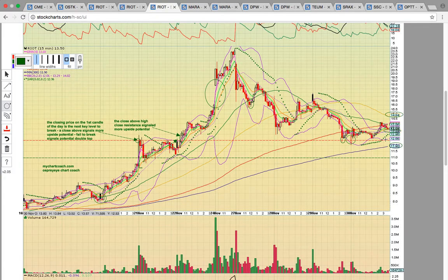If it drops below the middle Bollinger Band, that's going to signal downside risk. It could drop down to this 300 simple moving average at 1190. That is the downside risk of this whole setup right now. That level is likely to hold. If the 300 simple moving average in the 15-minute chart failed to hold, the chart would be totally broken. So that level would likely hold if tested.